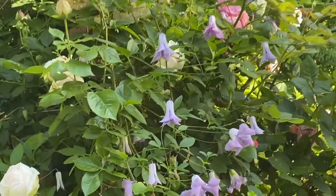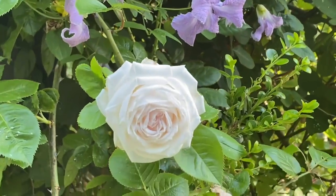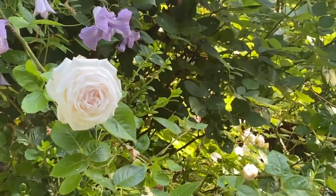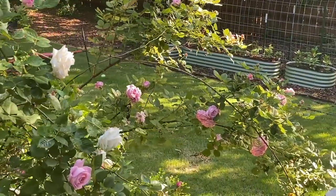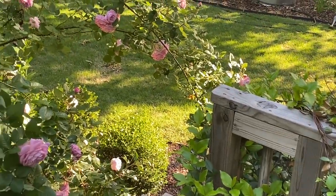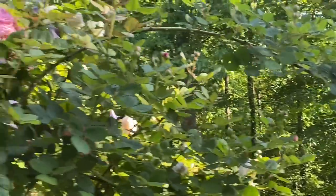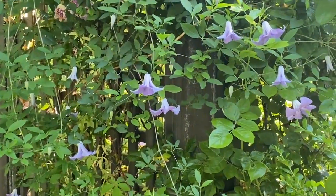And then we've got some clematis here, Betty Corning clematis with Madame Anisette rose. And then we've got a whole bunch of branches of Madame Anisette and Summer Romance cascading down here. They have quite taken over the steps. So once those are done blooming, I'm gonna cut those branches back severely because it's really starting to impede on the walkway down there. The clematis is looking beautiful.